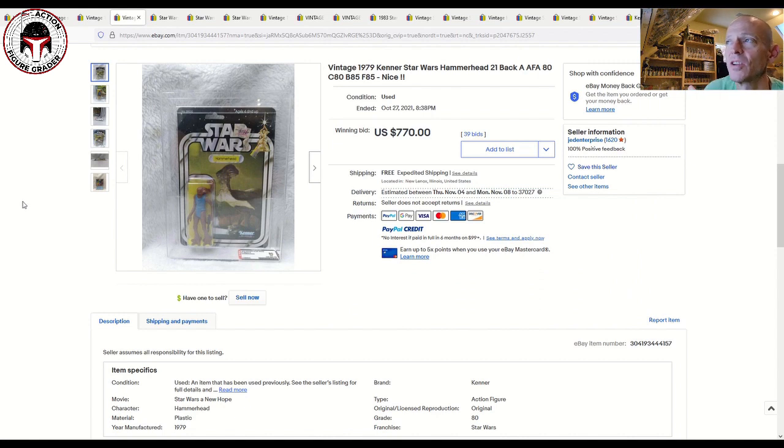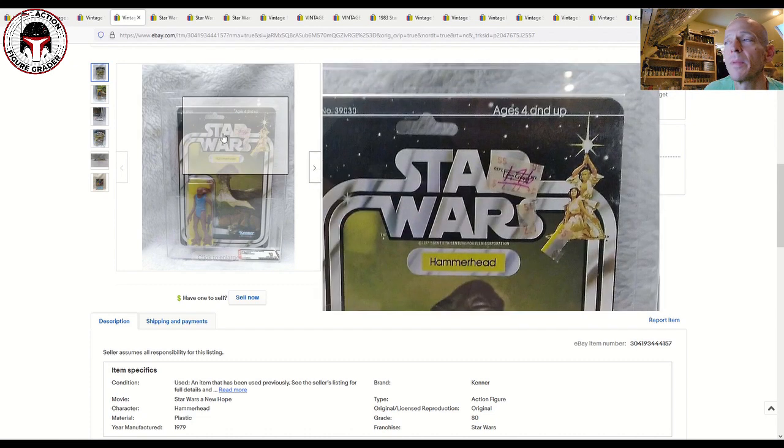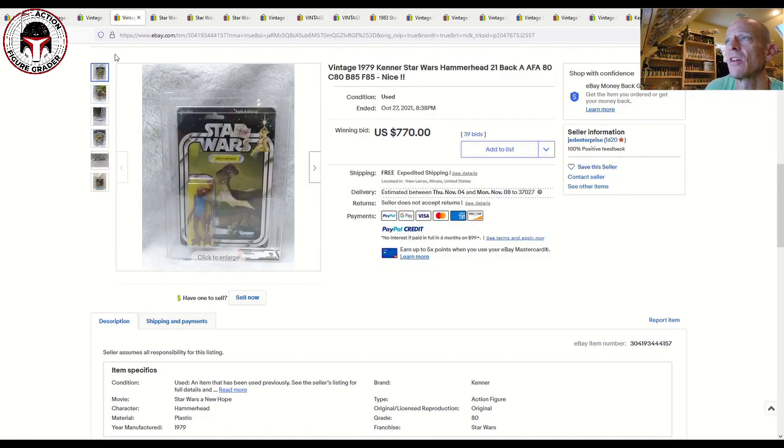So I thought that was, if you can live with the price stickers all over the front of the card back, I think that was a pretty good deal, $770 plus free shipping.